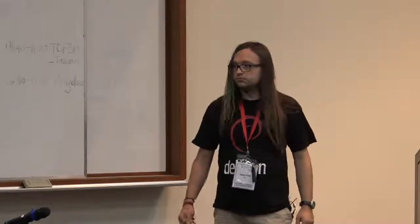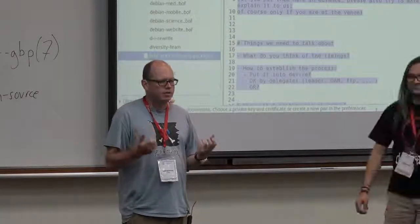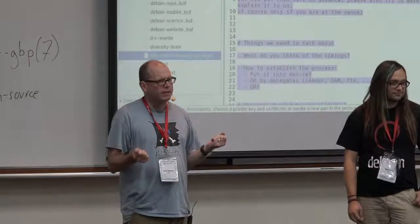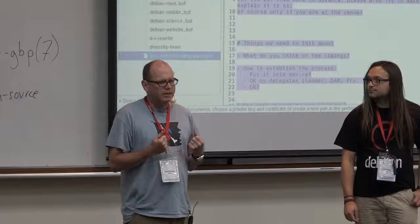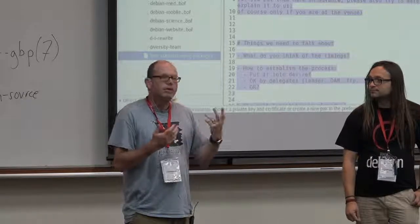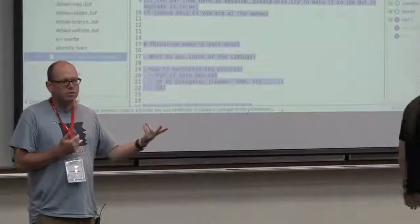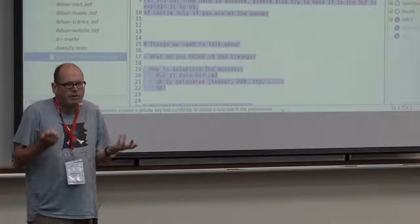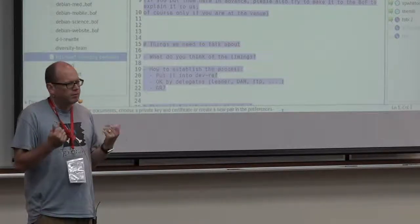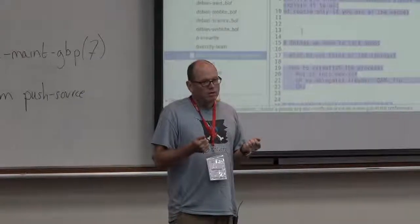I think you're mixing two different things. One is the definition of how we decide when a package is unmaintained. And the other is, once a package is unmaintained, how long does it take to adopt or salvage it? So the 6 months or a year is, I think, a conservative way of defining when a package is unmaintained.